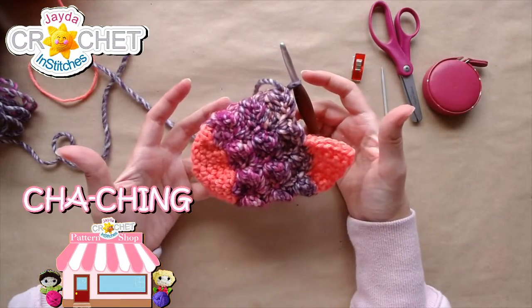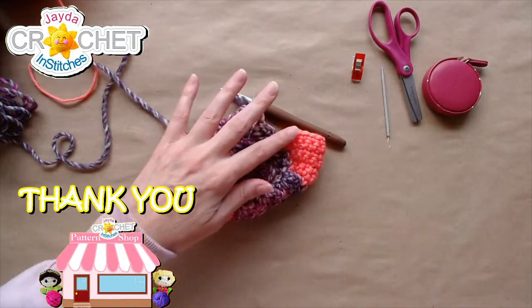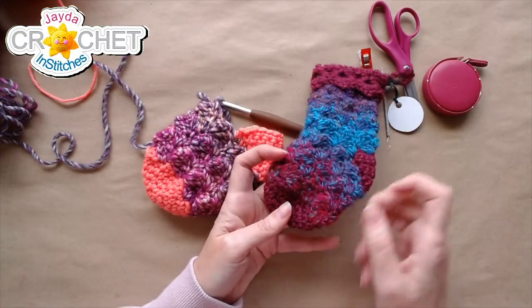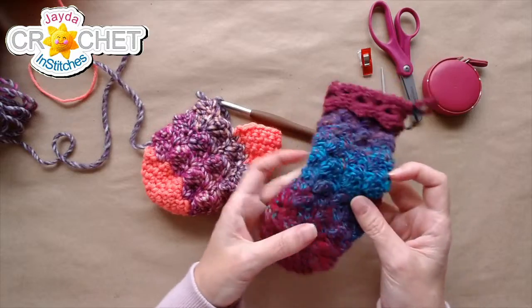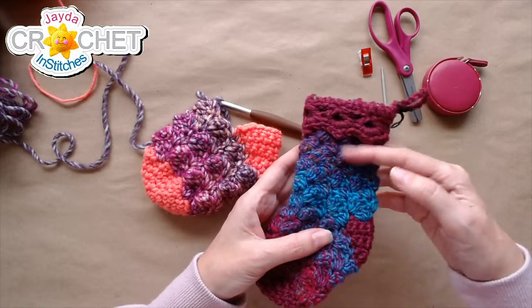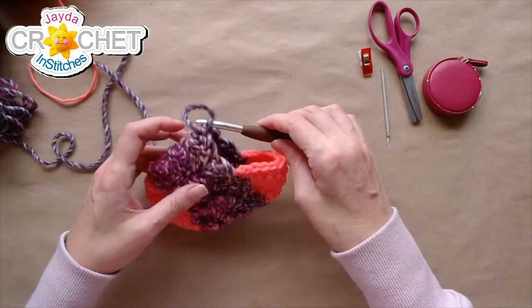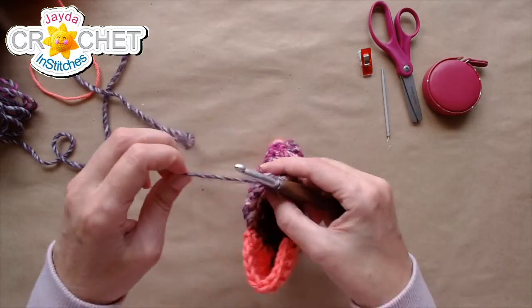I'm going to continue now with the upper part of the stocking. Just to give you a visual, we've done the little toe, we did the little foot part, and we just did the little heel. Now we're going to continue with the rest of the upper before we put on the little edging at the top. So you start right where you were.